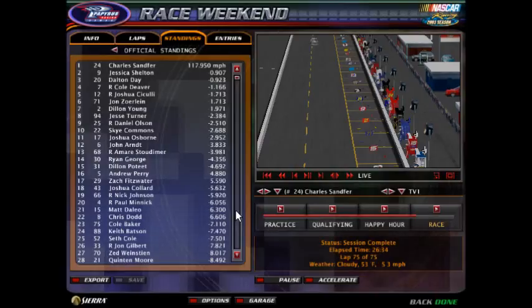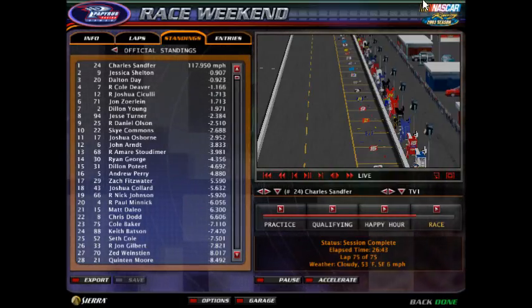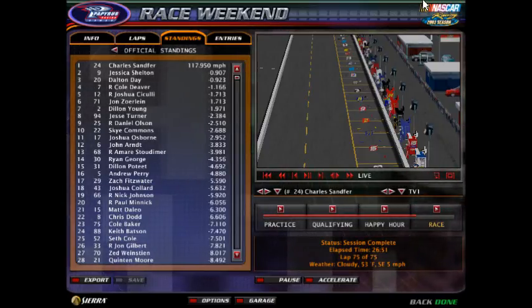Average speed 117.950 and one yellow flag. That is uncommon for Bristol Motor Speedway. It really is. So for anybody who says I can't find a good version of Bristol without people wrecking, well, it looks like I may have found one.